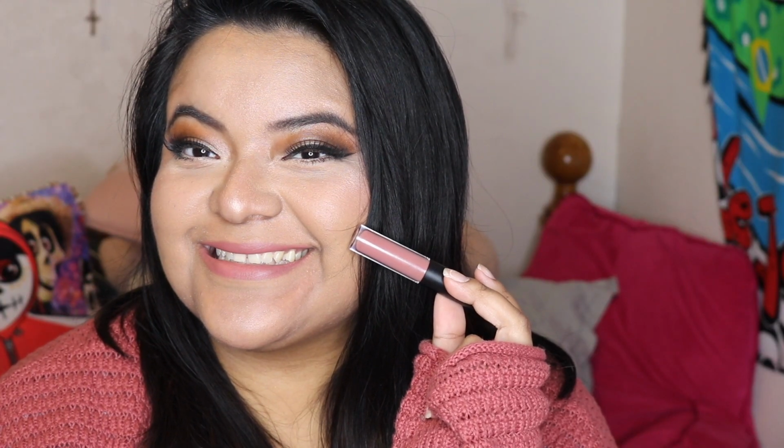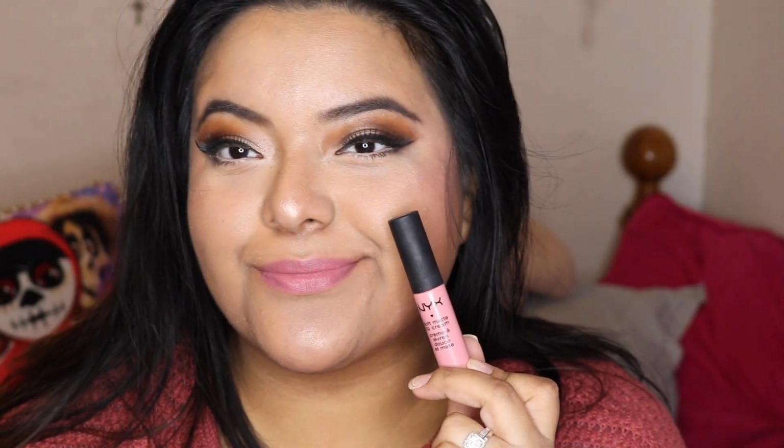But I highly suggest that you check these lipsticks out. Now, I'm going to try to leave the prices down below as well so that you can reference that. Let me know down below if you have any of these lipsticks or have any suggestions for other lipsticks that I should check out. I mean, I have way more, but these were just my top favorites.